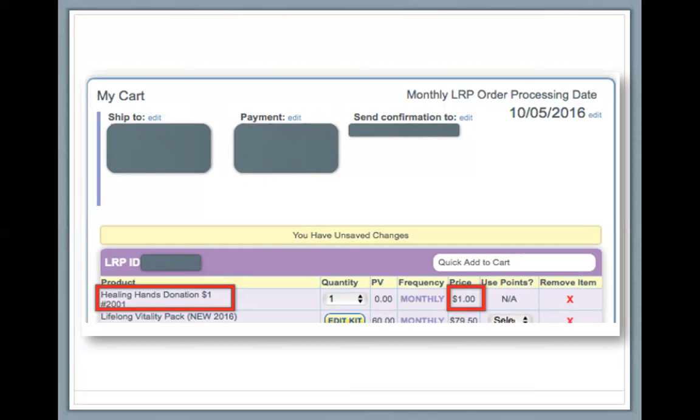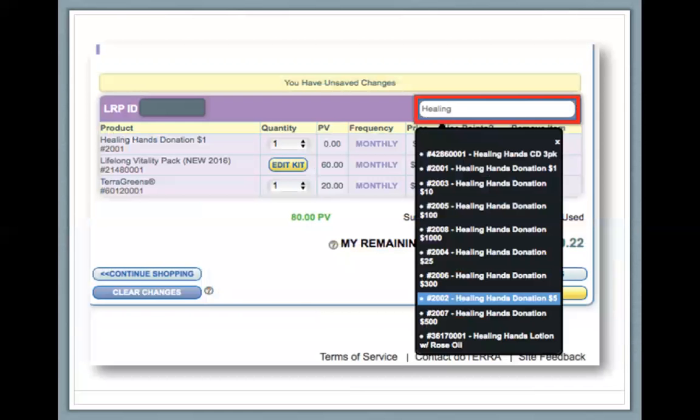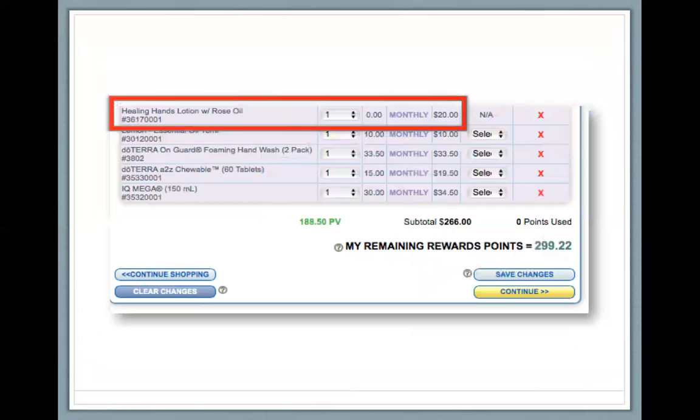If these are some causes that resonate with you, we invite you to consider a monthly donation with your order. The image here shows a $1 donation, but you can choose from a variety of different options. Simply type in the word healing into the search bar and it'll pull up the different options for you to select. Again, this can be changed every month if you like. So everything here is fully customizable.